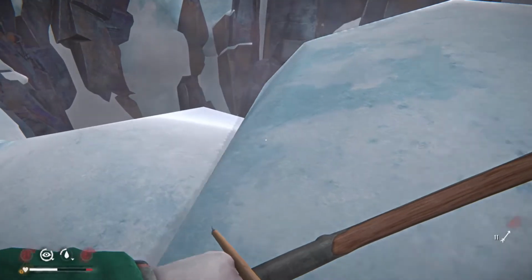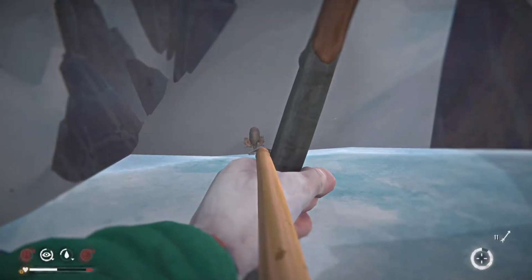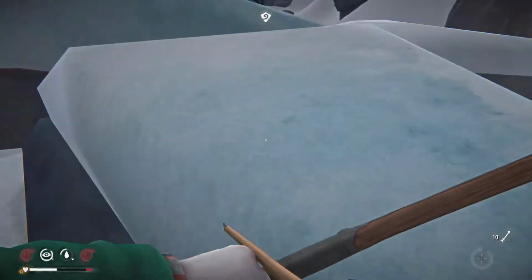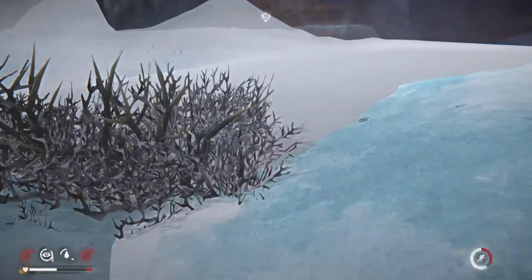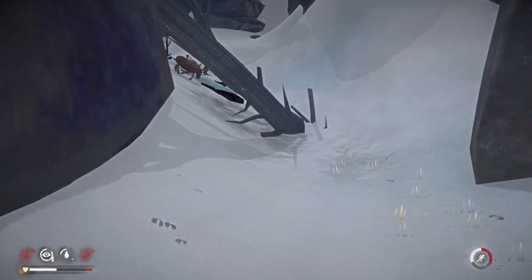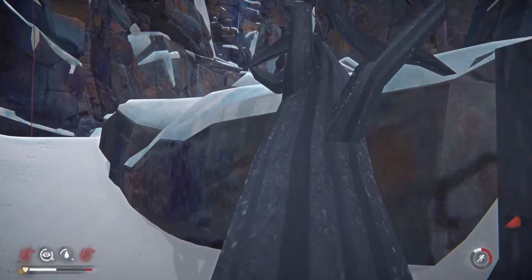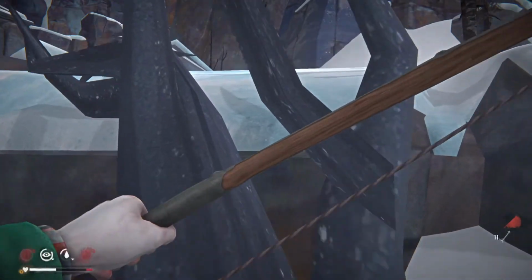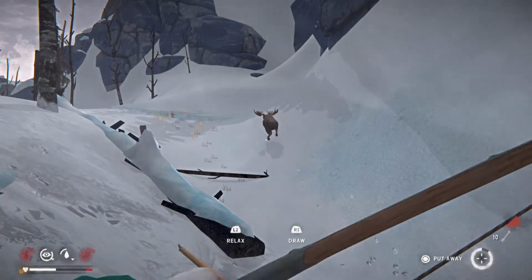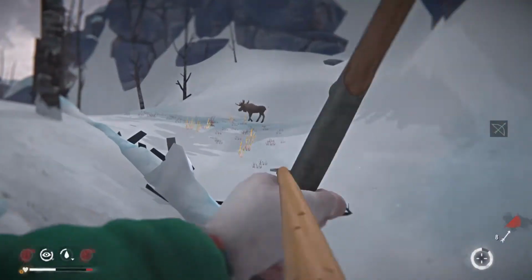I'm scared. This is making me nervous. There he is. How did I miss? How? I'm stuck. This is not good. That was scary. Oh, hi there. Oh, man, I cannot hit anything. I got him right in the rear.